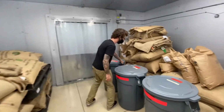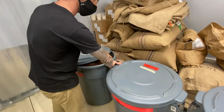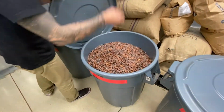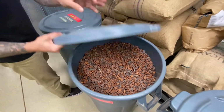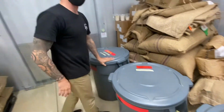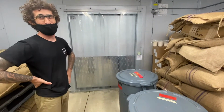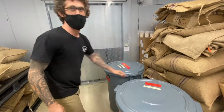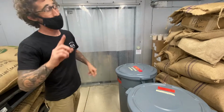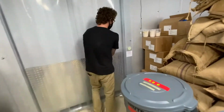Some pre-sorted stuff. We have to sort through everything by hand. So here's some stuff that's already been sorted. And what are you sorting for? Sorting for rocks, sticks, stones. We found all sorts of crazy stuff. We found Spanish love letters, sharp objects, bullet casings. Find a finger? Not yet, not yet. One day, probably.